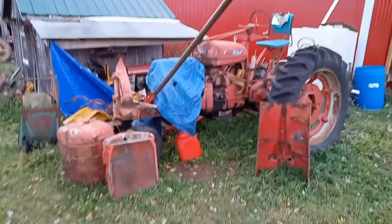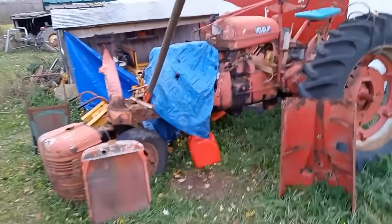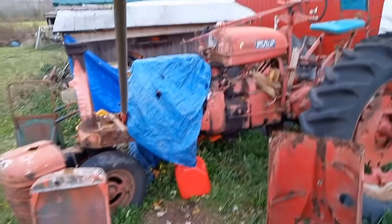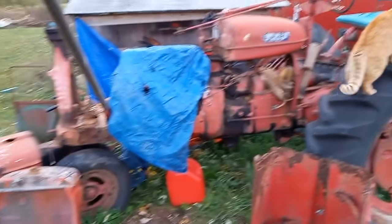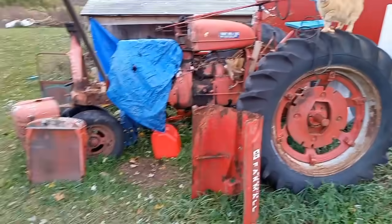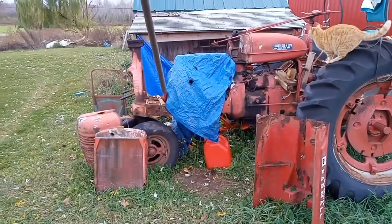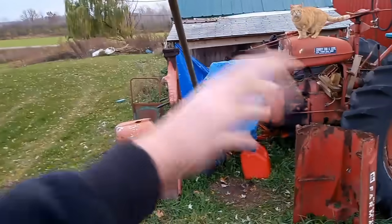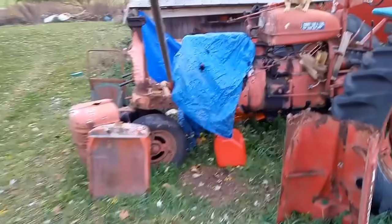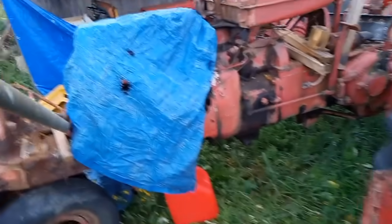Well, before I end this video, it's now quite a while later, beginning of November actually, and there's a cat. So, as you can see, the tractor has come apart quite a bit since then. I no longer have a cast on my wrist. Unfortunately, it's still very much locked up at this time.